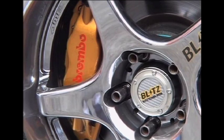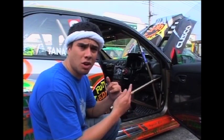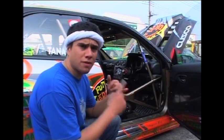265/35/18-inch Neova tyres. These are about the pinnacle of drifting. We have used these tyres a couple of times, and they're much more advanced than any other tyre for drifting.